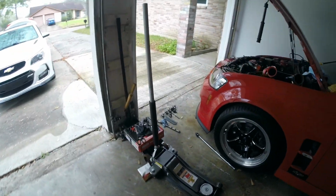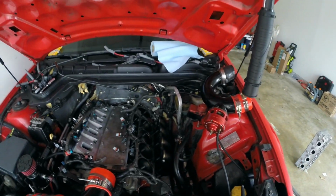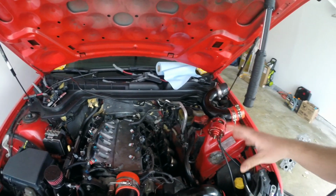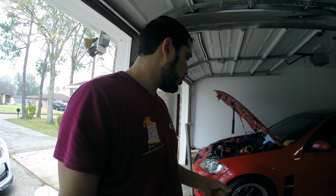So as you guys can see, a lot of work goes into taking the heads off, so we'll get right back to it. I'm going to go ahead and start putting all this back together, and then hopefully it all works out. Now, to do all this, obviously you have to have a torque wrench. You've got to have the right bolts. I do have ARP head studs, and that requires their own special grease and little procedures.